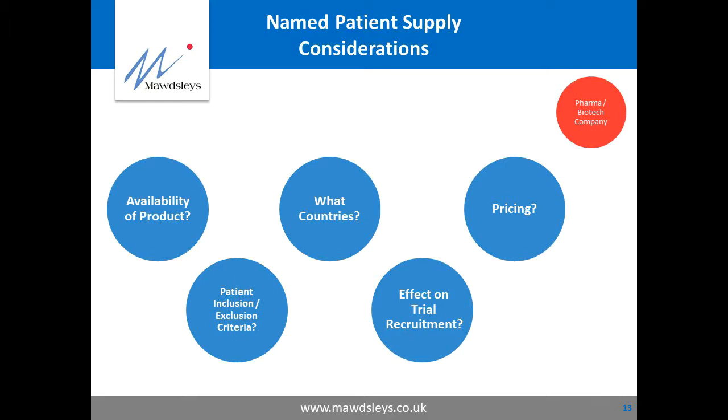The effect on a clinical trial. So if I'm going to give my product on a named patient basis into a certain country where there's maybe, I don't know, 10 patients, potential patients, and I want to run a clinical trial there. If I give it to them on a named patient basis, how am I going to run a clinical trial there? Because everyone, of course, won't bother with a clinical trial. They'll all access the medicine on an unlicensed basis. So these are all part of the considerations that a pharma company has to make.